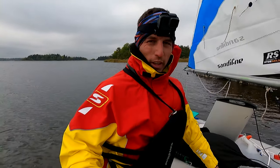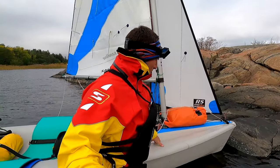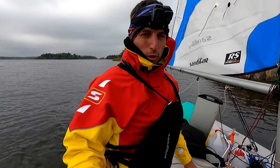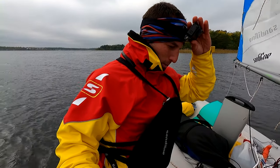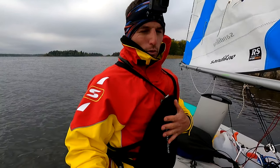Now, one of the last things I have to test is the dry suit. So I stopped here on this small island. As I've said, for safety equipment, I always have some flares, a waterproof phone and a spare phone. And I have this satellite SOS, which is probably the most valuable. And then the dry suit is really important. And the life jacket, of course.